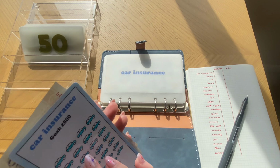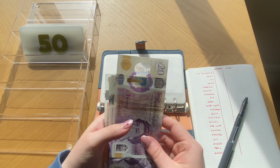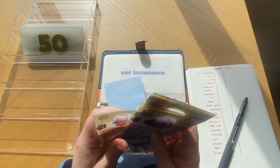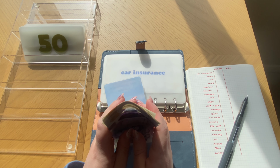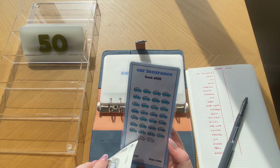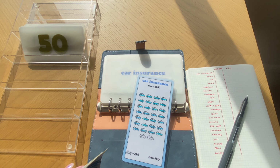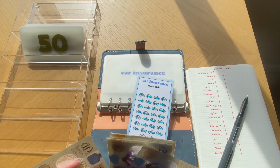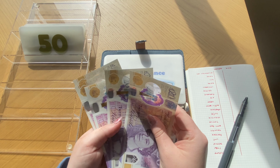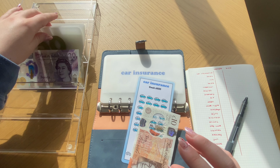So car insurance has 450 in the bank, I'm pretty sure. And then it's got 20, 40, 60, 80, 110. So car insurance altogether has, do the math, 560, which means what I'm gonna do is put all of this, 20, 40, 60, 80, 100, in the bank.